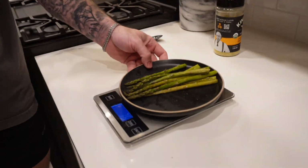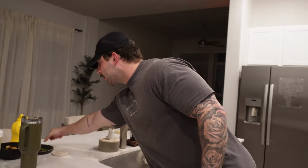All right, man. It's getting late. It's 9:20, so I'm gonna eat this and we're gonna get ready for bed. But that's a full day of eating right now. Maybe I'll do my refeed day down the road, which is more fun.